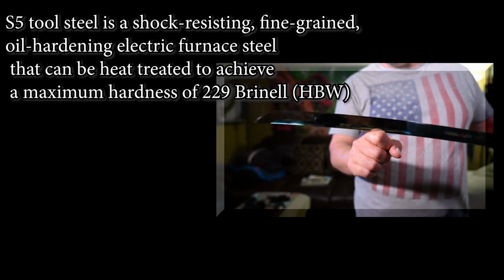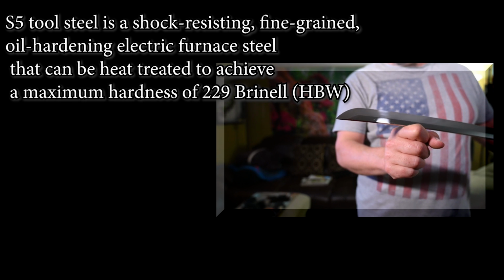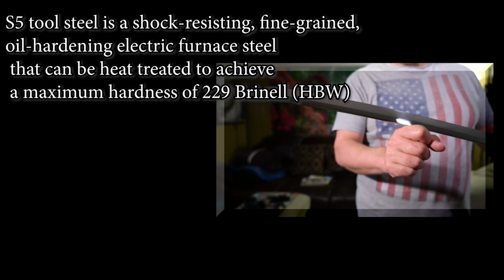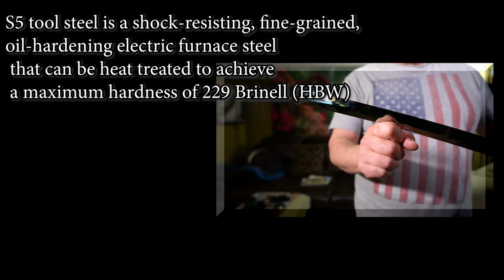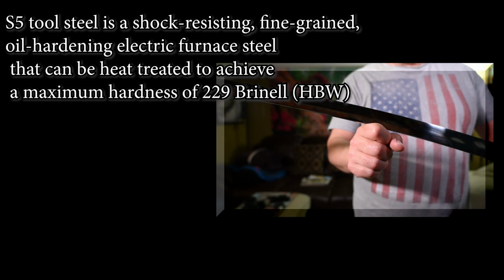Obviously, S5 is a through-hardened blade. You can't get a differentially hardened S5 because of the way it has to be heat treated. The sori I measured at about 1 3/4 inches, which is pretty good. S5 is also known as shock-resisting tool steel. It's a medium carbon steel, primarily oil hardened, though water has also been used.